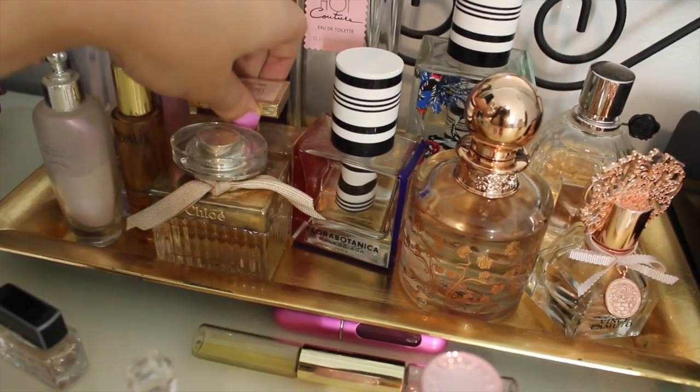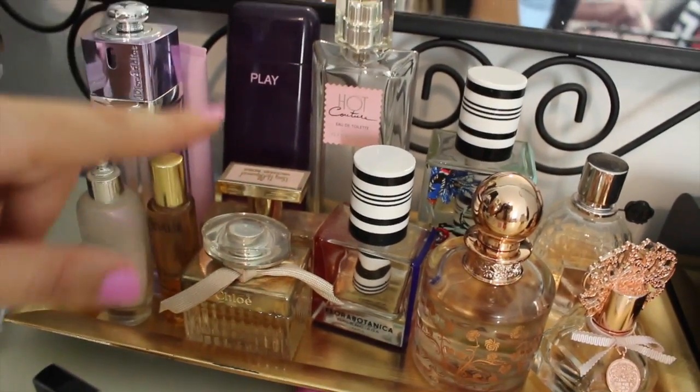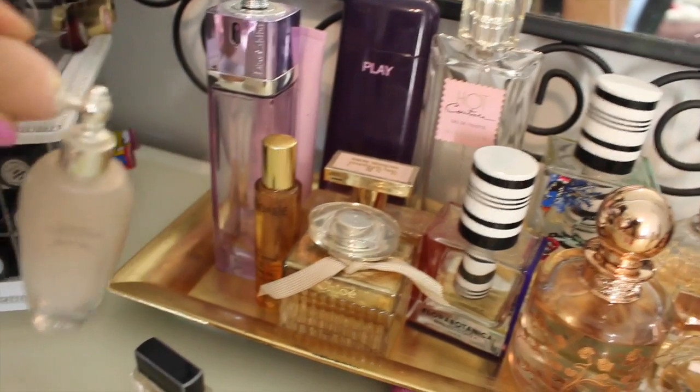I've had that for like forever. The bottle is really cute. Over there, I have the Givenchy Play. I used to have the pink one too, but I actually ran out. This is a little like glitter puff by Tarina Tarantino. You basically just spray yourself with it.